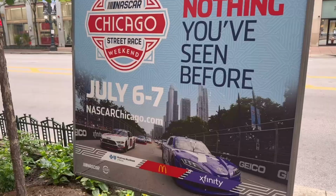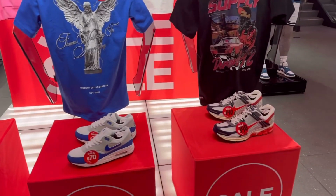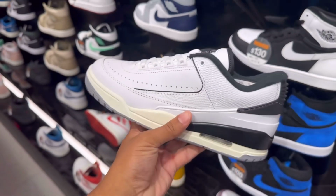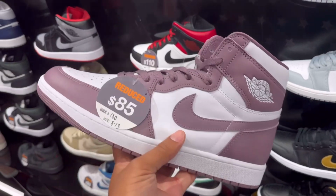Today we're on State Street going to a bunch of sneaker stores. This happens to be NASCAR weekend in Chicago, so you know it's going to be busy out here. It shocks me that they still had pairs of the Jordan 1 High Brotherhood. I know that shoe didn't sell particularly well, but it's been out for a fat minute.